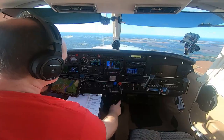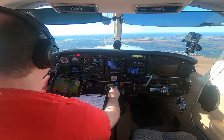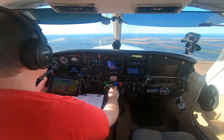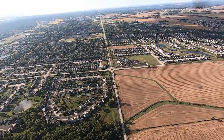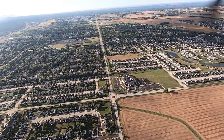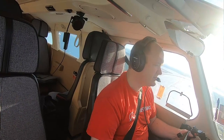Alright, belts, boost, gas, undercarriage, here we come. Mixture, prop on final. Three green, gear down, that's good. It didn't get hung up or anything. Yeah, a bit of a crab now here. Right down Allen Road.